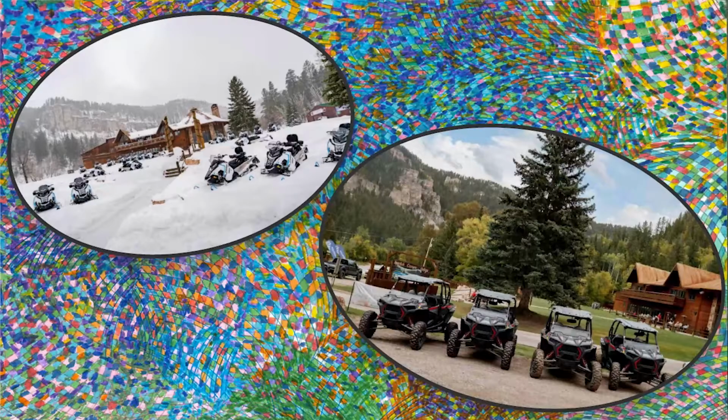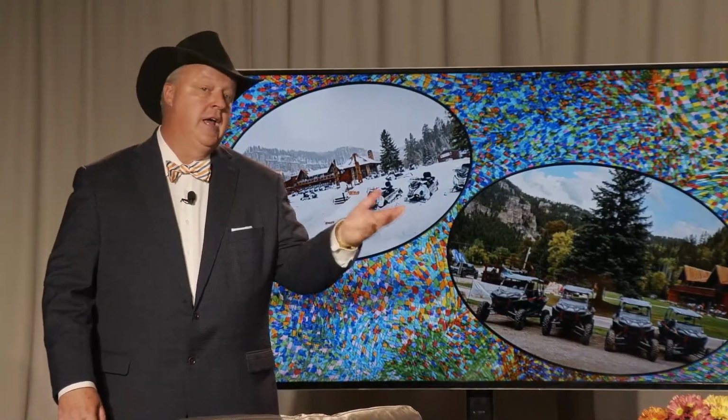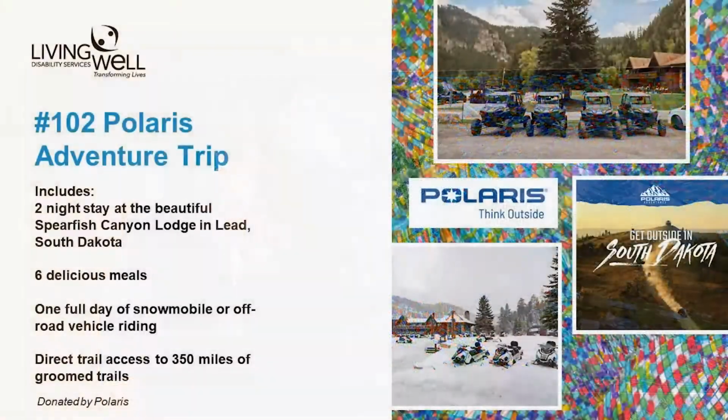You'll be able to explore 350 miles of groomed trails while taking in all of the pristine mountain. It depends on how much snow you have, because if you're doing it in the summertime, you got to do the trail ride, right? You got to go on the ATVs. On a clear day, you can even see 4 different states when you stop at Cement Ridge, located 6,000 feet above sea level. So get this. 2-night stay at the beautiful Spearfish Canyon Lodge in Lead, South Dakota, 6 delicious meals, a full day of snowmobile or off-road vehicle riding. You get access to 350 miles of groomed trail.